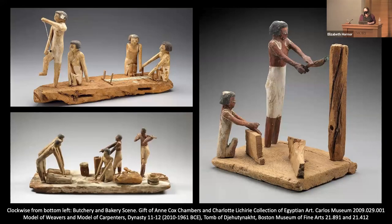Models could also include scenes of agriculture and food production, and you might be familiar with this one here. It's on display in the Carlos Museum, and it's a baking and butchery scene. Less common are scenes of workshops and craft activities like carpentry and weaving, and these are on display in the Boston Museum of Fine Arts.